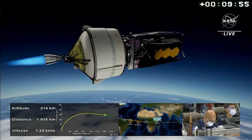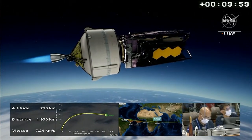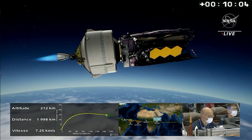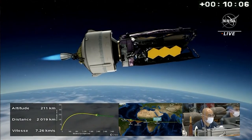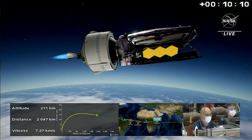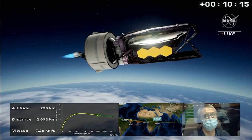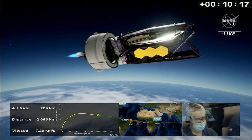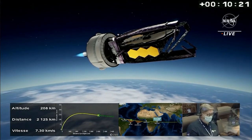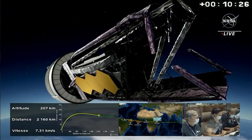And a short time from now, the so-called sawtooth maneuver will get underway. Again, like rocking a baby in a cradle, this will be a maneuver to keep Webb's optics protected from overheating. Exactly, Rob, like a baby in a cradle. You can see here Webb attached on top of Ariane 5 upper stage with a very specific configuration. Of course, it will be different during its lifetime, but for the time being, its sunshield is folded and not yet fully protecting the observatory.